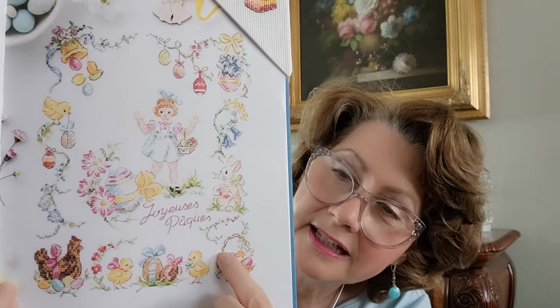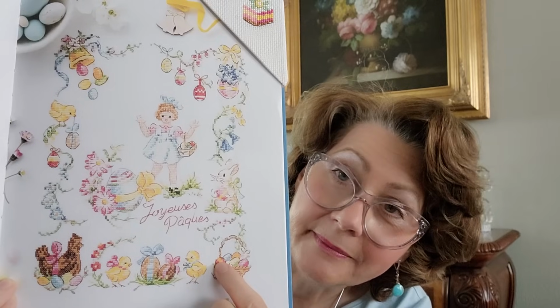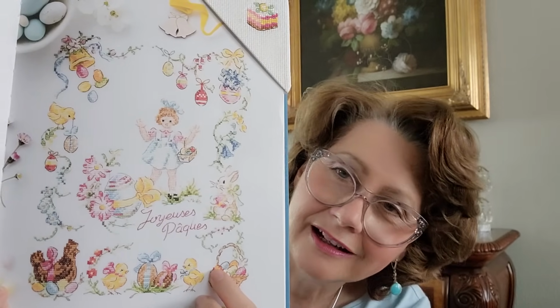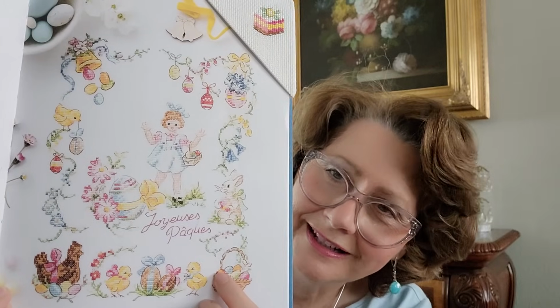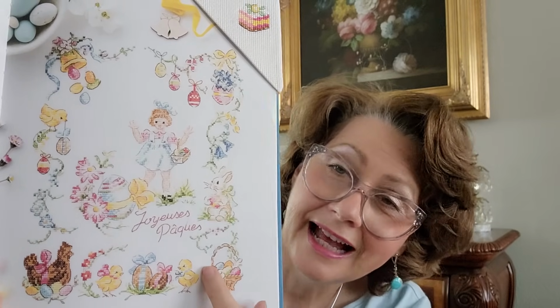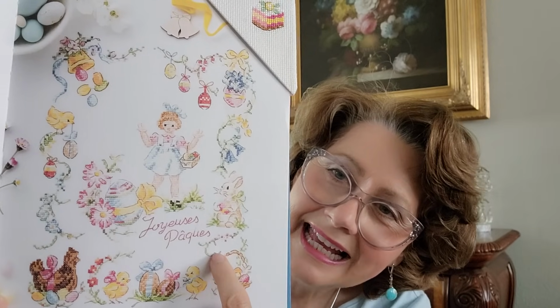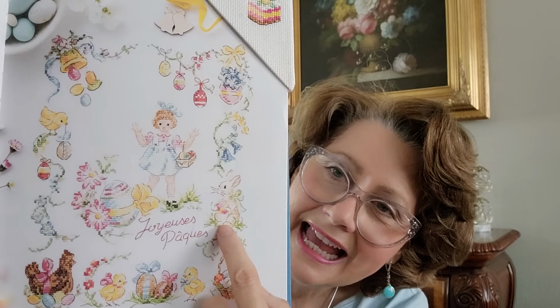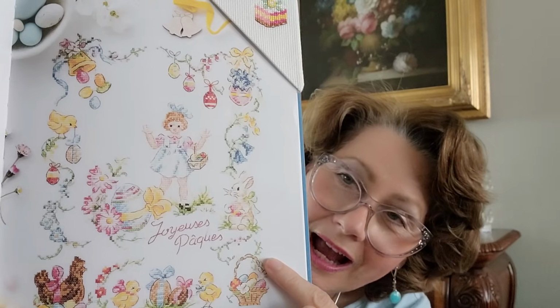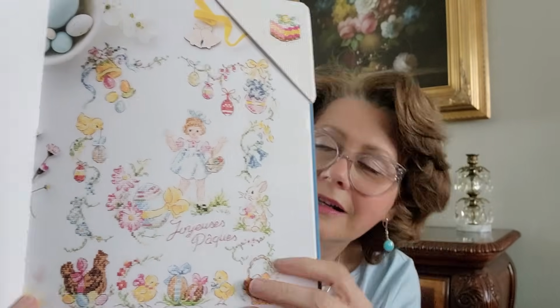Finally got it done. It's the second time I've attempted to do it because I messed up one time and got off count, had to frog it out or rip it out, whatever you call it. And so I restitched it and it turned out really good. I did it the right way. And I added this and the little rabbit. So I haven't got the back stitch done yet. None of the back stitching is done on anything. But I'll show you what I've got.